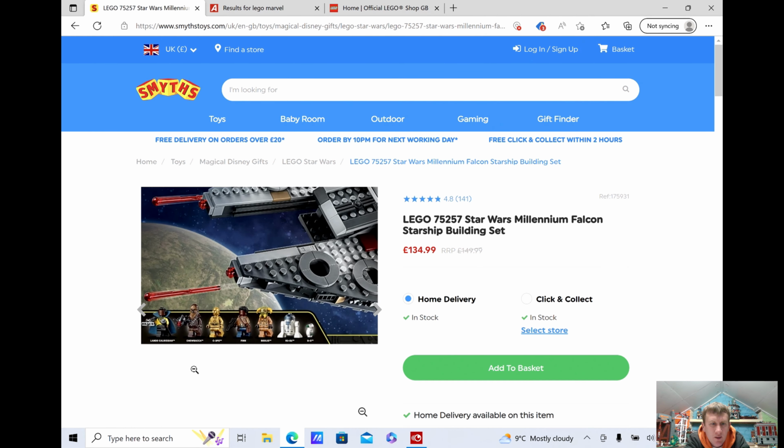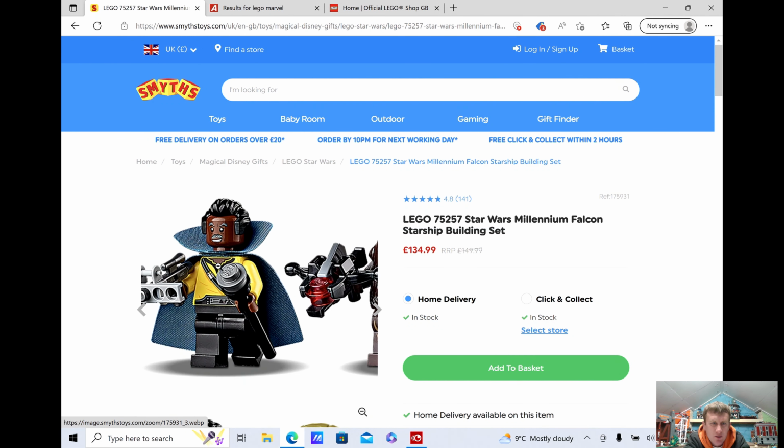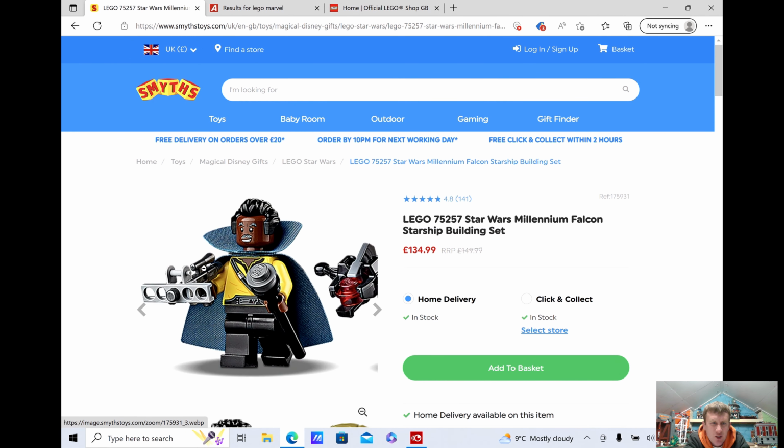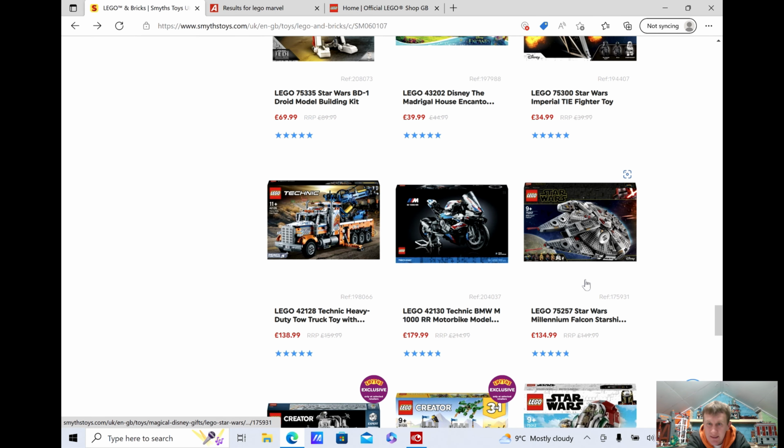So let's have a look at the figures that it comes with. So got good selection of figures. I like his yellow. Chewy. Cool little droids. So there's a nice looking set. Give it its due, and for the price it's not too bad. And out of the two, with the price of everything at the moment, it will possibly be worth getting if you are a Star Wars fan, especially if you are getting another 10 quid knocked off.